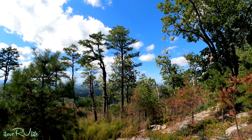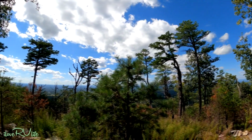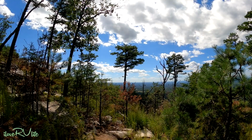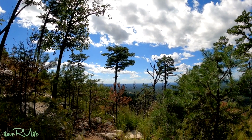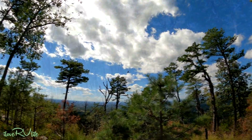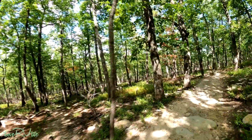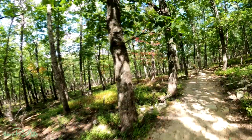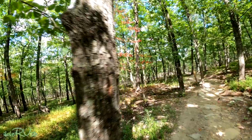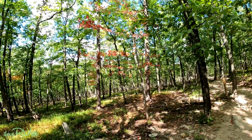They are having fun catching the wind today. That's neat. Look at him catching the thermal. That's awesome. The leaves haven't started yet. Still a little bit early, but there's a few trees that's giving us just a little bit of a tease on what it's going to look like. Just the slightest little tease of color.